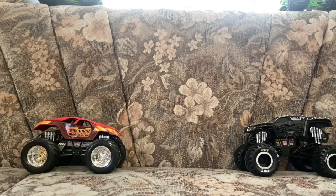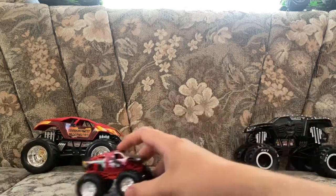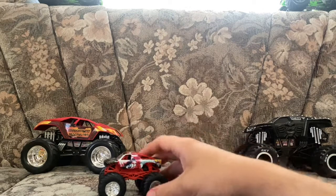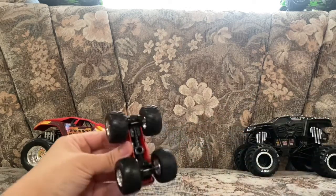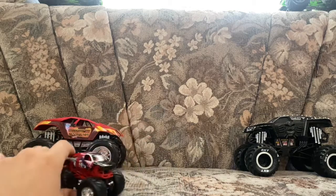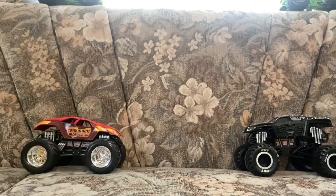All right, next, let's do The Felon. Yes, I'm not sure if this truck still drives to this day. I had to double check. But anyways, I really like this truck because, one, the chassis on this is black, and that's a really nice touch for The Felon truck. But other than that, I really like this truck a lot.